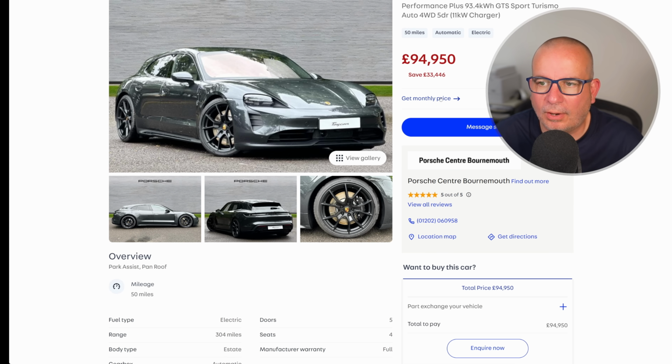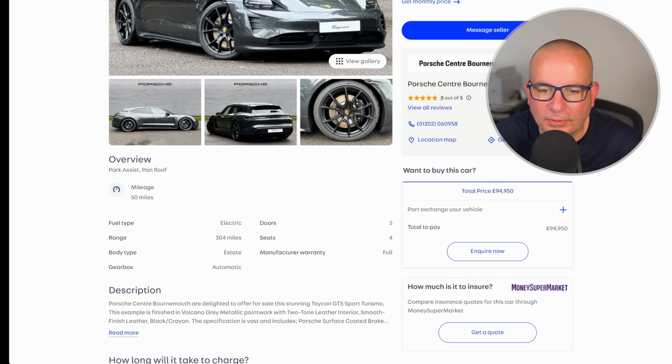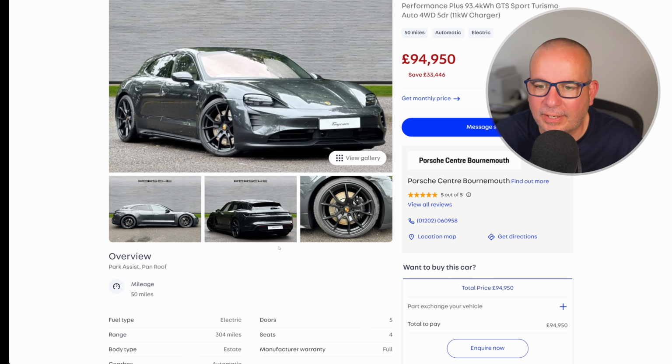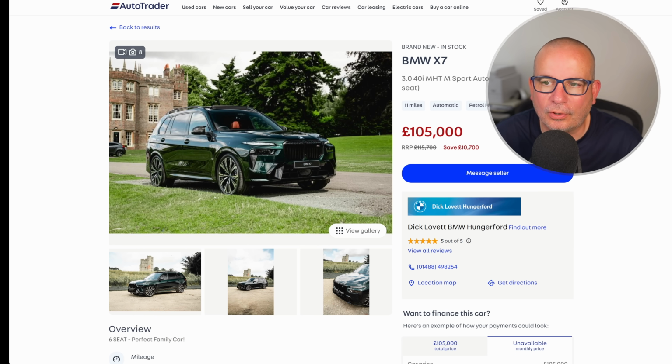It's a Porsche. Obviously, these things are depreciating like crazy on the used market. So probably still a car to look at leasing rather than buying, but with a 33.5 grand discount, hopefully that's at least year one's depreciation out of the way, as scary as that is. 50 miles on the clock, 304 miles of range is claimed, 94.5 grand. That's obviously quite a nice spec. It's the GTS Sport Turismo 4-wheel drive.